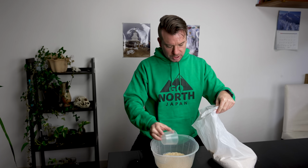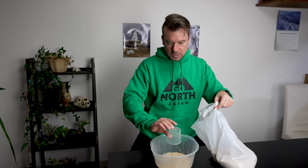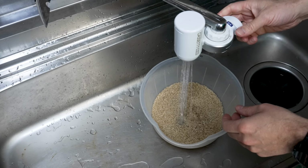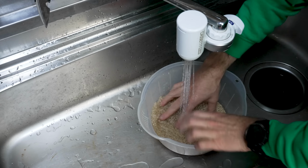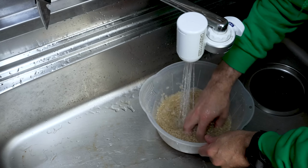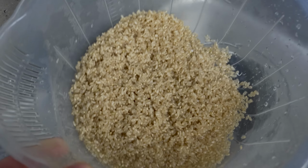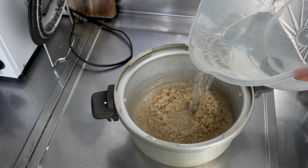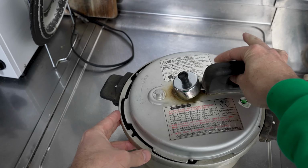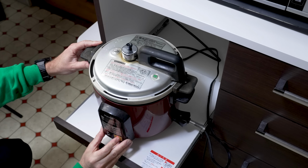So first, you've got to wash the rice, and to wash the rice, I'm just gonna put it into this thing right here, and then I rinse it out a bunch of times and sort of wash it with my hands. All right, the rice is good and washed now. That's about right. Put it on the brown rice setting.